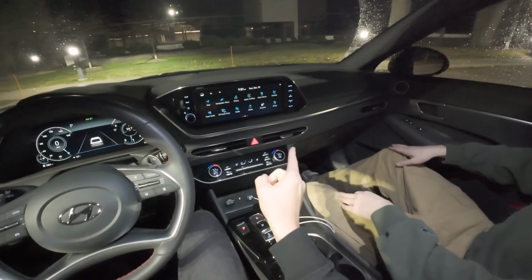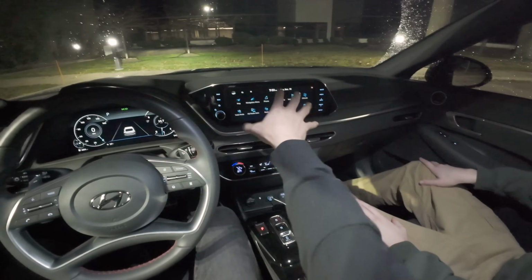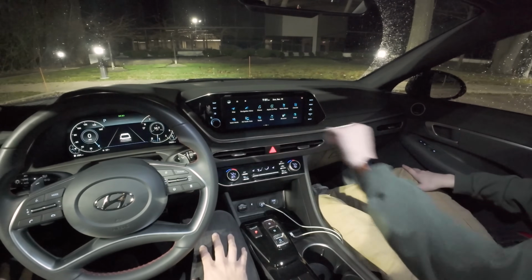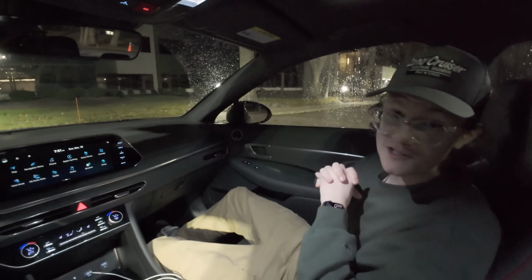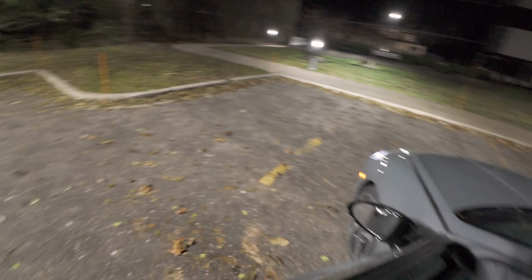We have a Bose sound system. Heated seats. No heated steering wheel. Big screens. Let's walk you around this real quick. 12.3-inch digital cluster. Standard pano roof. And once we step out, you'll see our 19-inch wheels on low-profile tires. Best thing to have, Michigan and winter.